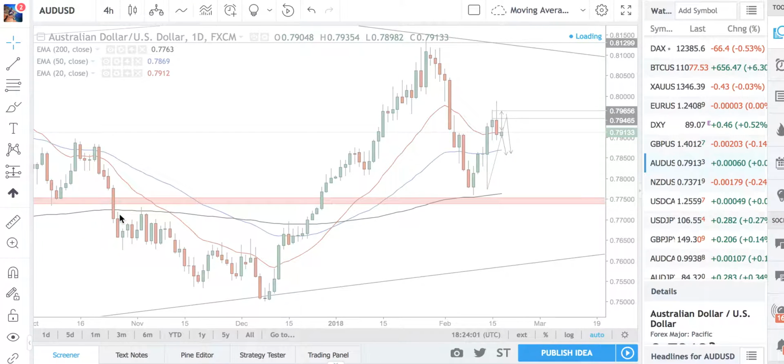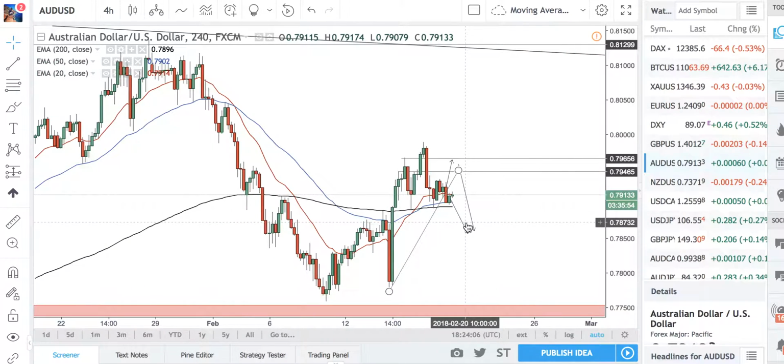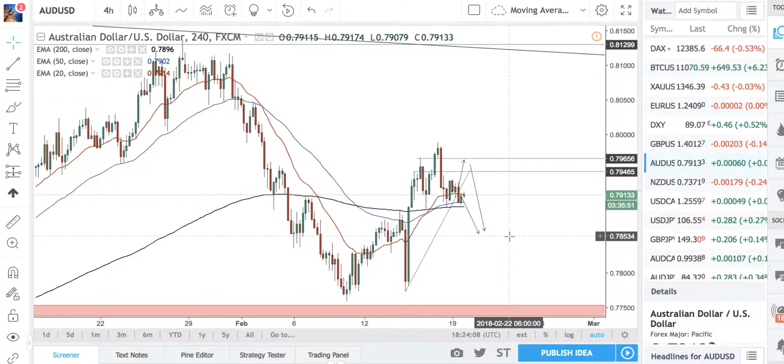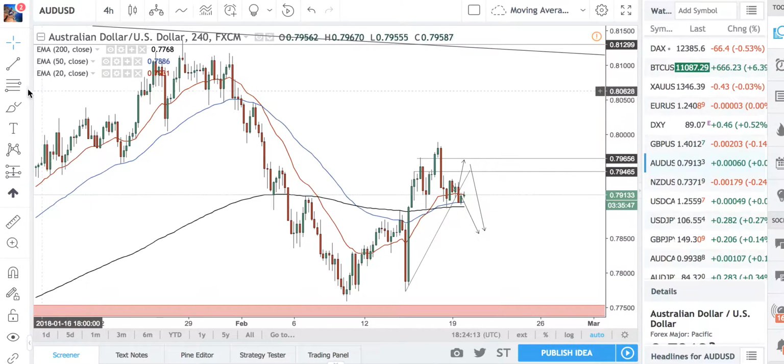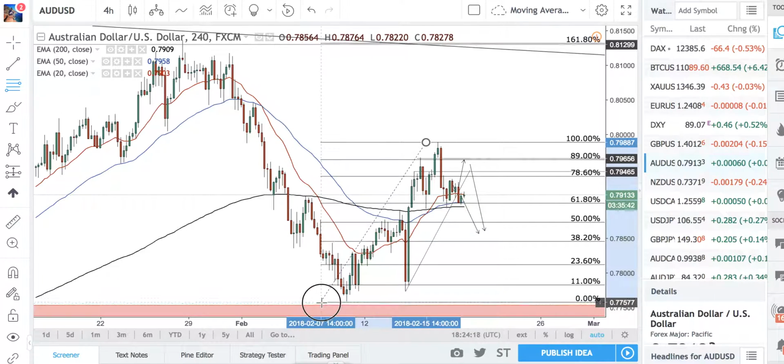Go to a smaller time frame. And you can see we're still in the same sort of wedge formation. If we take our Fibonacci tool, from the most recent high to the recent low, we'll see we're currently sitting on a 61 retracement. So we should possibly get to a 38 before we start seeing any move up. Alternatively, if we have a break of this trend line, then I will expect a new high to be formed this week. So this is another one to watch out for.